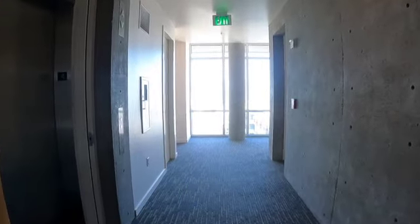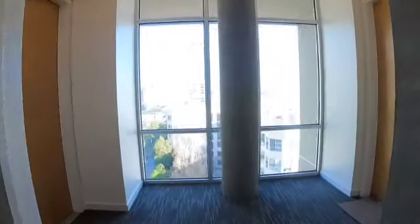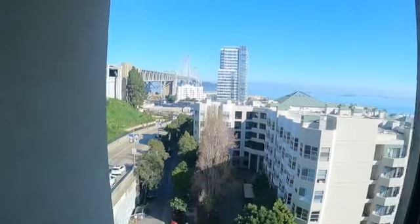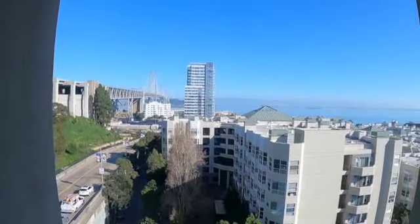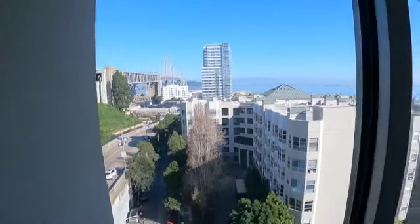Okay, here we are on the 4th floor, just outside the elevators to the left. The unit is Unit 401. We're located on a very spectacular street with amazing views of the Bay Bridge and the bay. Okay, let's step inside.